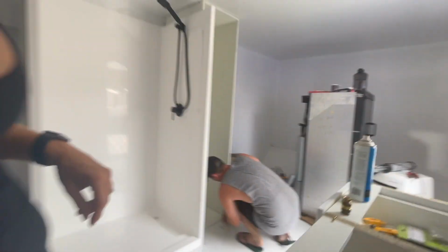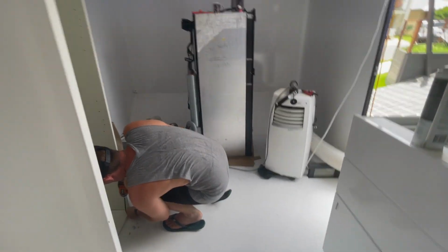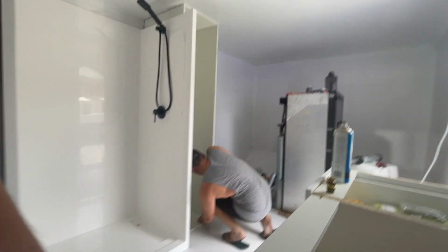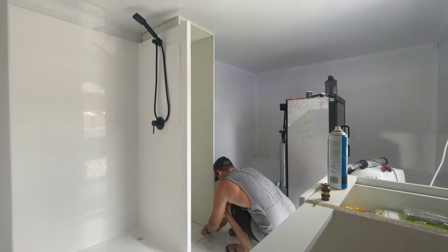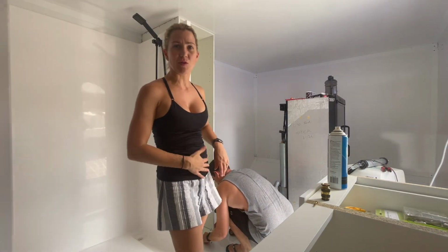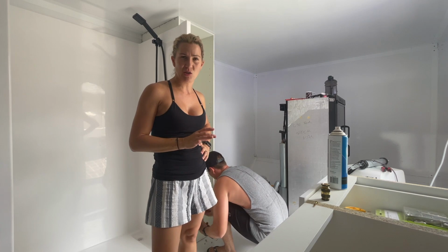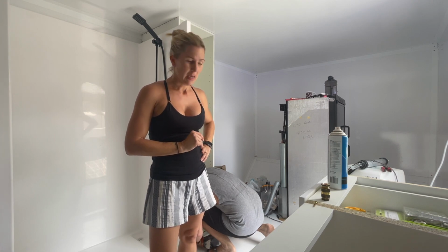We've got a little portable aircon in here. Keep us cool. It's extremely hot at the moment in Brisbane, and we haven't cut any of our windows or anything yet. Because we've changed the plan a couple of times, we wanted to make sure all of our windows were done last, because we didn't want to cut any holes in the van and then have to move things and have to do windows.